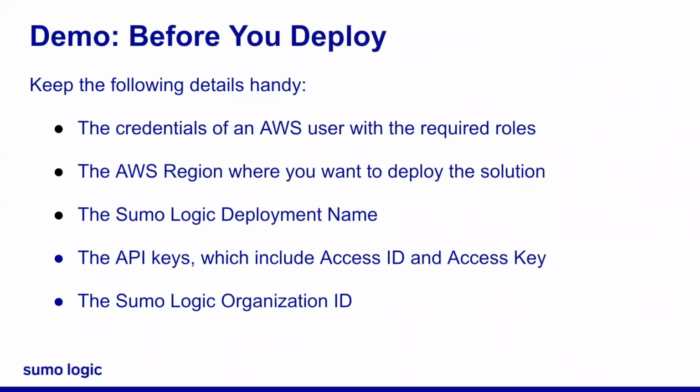So before you deploy, as mentioned, some of the prerequisites that we were talking about. So those credentials are going to be needed, the AWS region, the deployment name, and the API keys, as well as the ID. And we're going to get all this information together. So I'm not expecting you to know all this information. Some of it, but not all of it. So we'll go through that together.